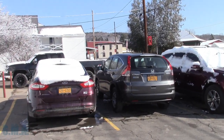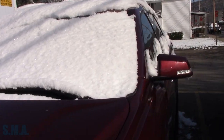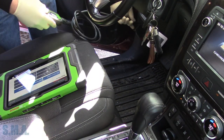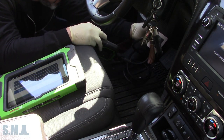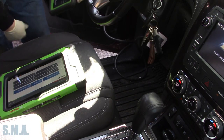Another day, another Chevrolet. What do we got here? Some kind of Chevy with snow on it. This stinks, folks. Not the car. The fact that here we are at the end of April, and it's still freaking snowing.